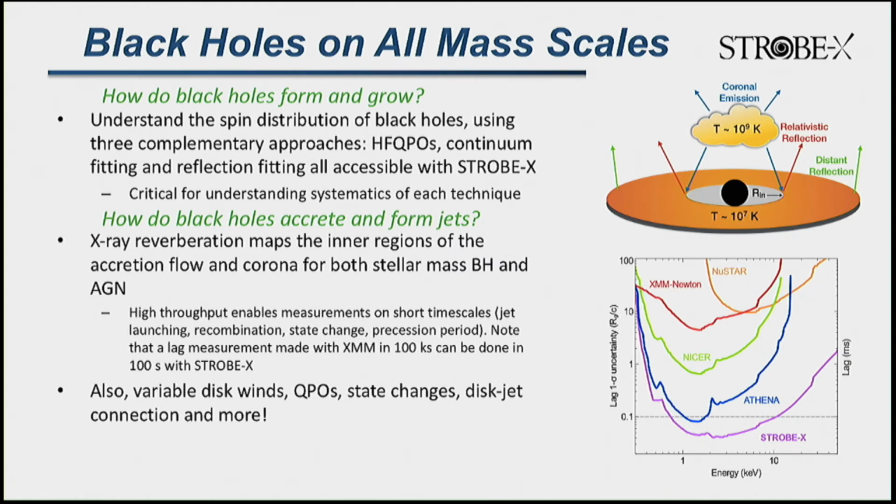One of the things that drives our mission is black holes on all mass scales, from stellar mass black holes to supermassive black holes, probing the spin distribution of black holes, which touches on their formation mechanisms and evolution. One of the great things is that we have 3 different techniques to access the spin of a black hole. We can look at high-frequency QPOs, we can look at the continuum spectral fitting, and we can look at reflection fitting. Those are all accessible to STROBE-X, and that gives us multiple views at something to let us understand the systematic errors and try to constrain that, and know with more confidence that modeling errors or uncertainties in the physics aren't polluting our measurements.